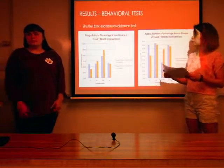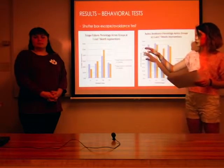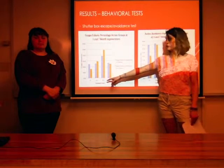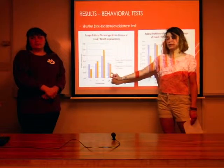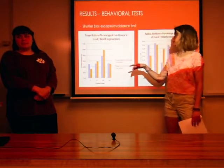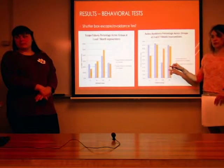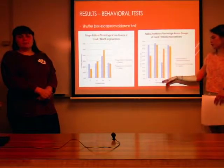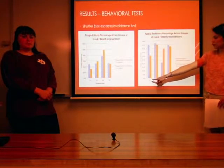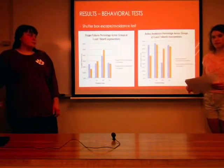And then for more behavioral tests, the shuttle box escape avoidance test. Here is the escape failures percentage across groups at 3 and 7 months. As you can see, there's a higher escape failure for the model group compared to the other 3. The ones in the negative control, and the ones who received the nutrients, all had fewer escape failures. And then for the active avoidance, the MG group, the model group, struggled the most at 3 months, but then at 7 months, both the model group and the low treatment group had the lowest amounts of active avoidance compared to the other 3.